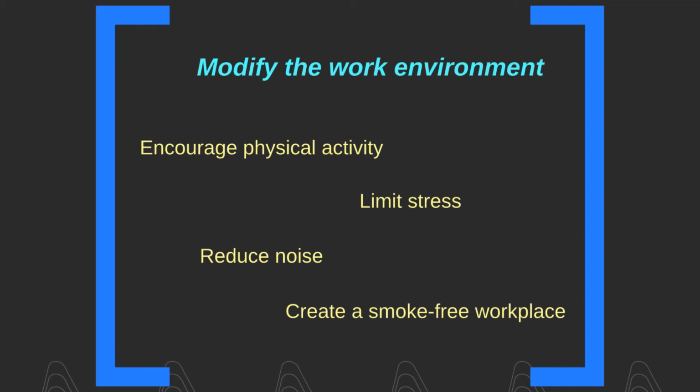Some employers provide stress management interventions through employee assistance programs, but organizational changes that reduce stress produce the longest lasting benefits. It's also worth noting that avoiding conflict, improving communication, and reducing noise levels are good for workers of all ages, as well as for organizational performance. Additionally, work sites can also promote smoking cessation by creating smoke-free campuses.